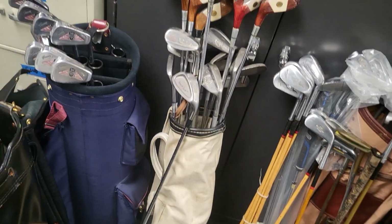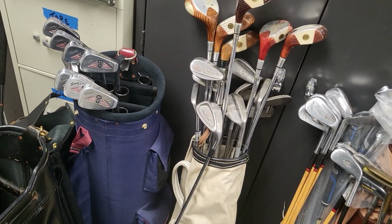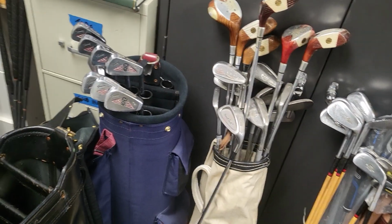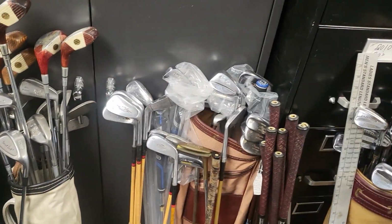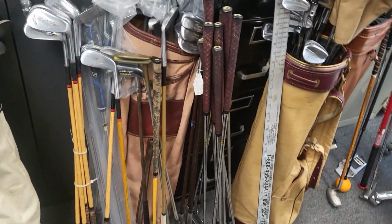Coming over to the McGregor MT Tourneys, there's a bunch of McGregors behind me, a bunch of them at home. Have a lot of McGregors, but these MT2 Tourneys. All right, then we're coming into Walter Hagen stuff.